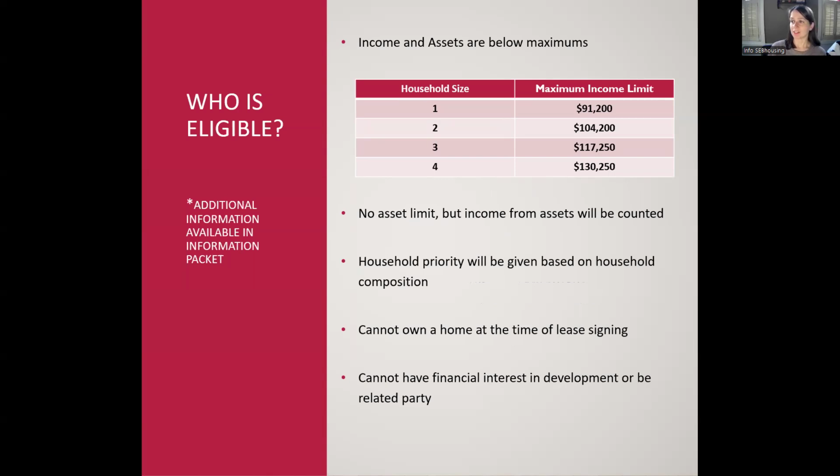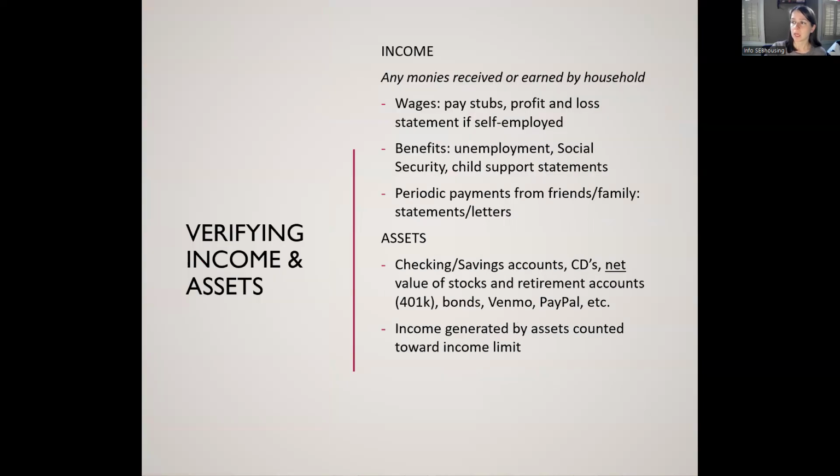In terms of assets, there's no asset limit for this opportunity, for this lottery, but if you do have any assets like money in checking accounts or a 401k retirement account, we're going to be asking for information to verify those assets. Although there's no limit, we do need to verify them because if there's any income that is being generated by those assets, that would need to be counted.